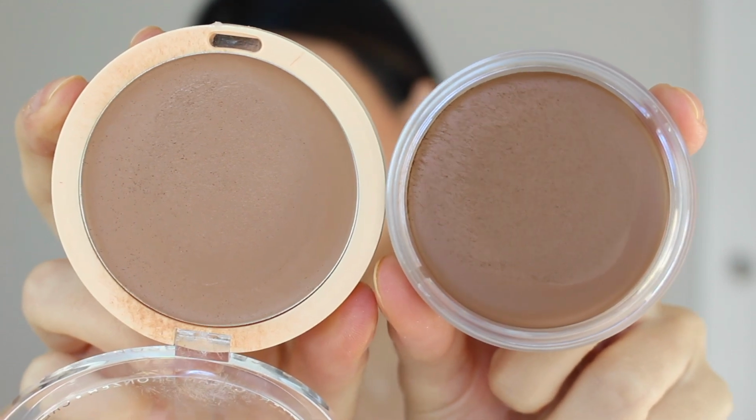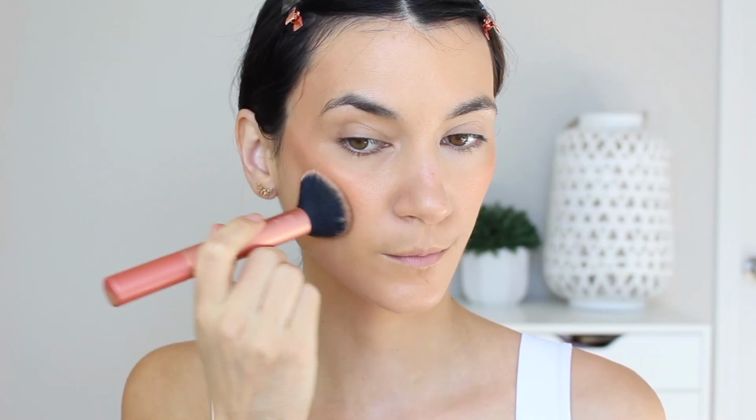All right, next up, let's compare the NARS Laguna Cream Bronzer to the Makeup Revolution Cream Bronzer. I've seen this dupe quite a bit, so I wanted to test it for myself. NARS retails for $38 and Revolution retails for $8. That being said, NARS has 0.67 fluid ounces and Revolution has 0.24 fluid ounces. So no matter how you slice it, the Revolution one is cheaper. However, the price disparity isn't as large as it seems because NARS comes with more than double the amount of product as the Revolution one.